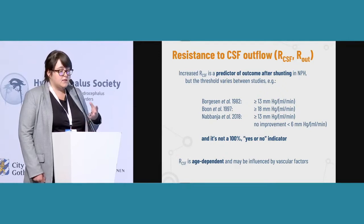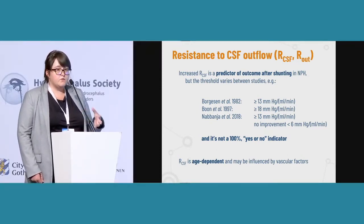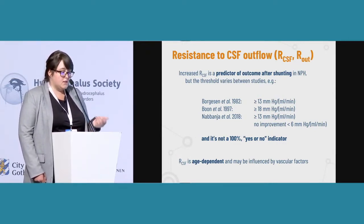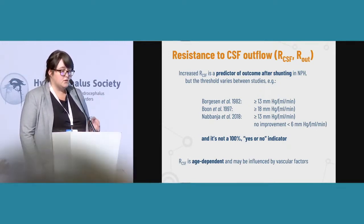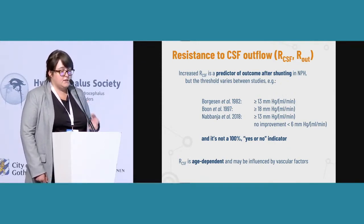And the consensus is usually that it's not a 100% yes or no indicator to the question whether a patient will improve after shunting, but it is an indicator whether this is a good avenue to pursue in this patient. Another aspect is that RCSF is also known to be age-dependent, so some studies suggest that perhaps we should use a different approach than the one-size-fits-all threshold. And it also may be influenced by the vascular factors.